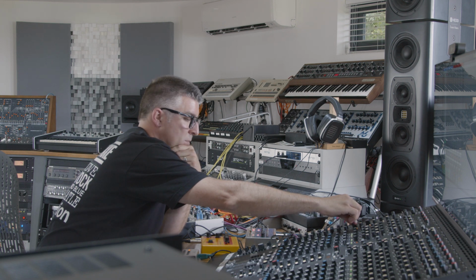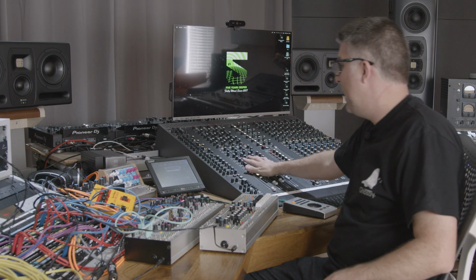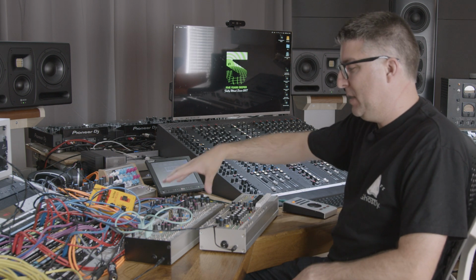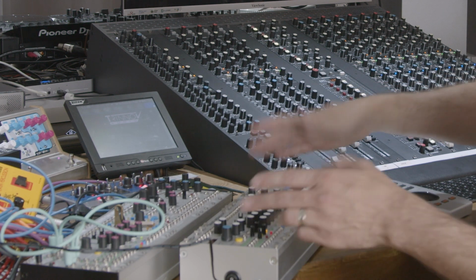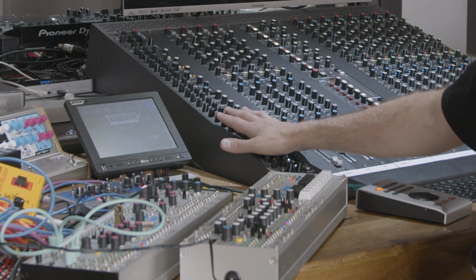This is the main console here, and this is the Zal AM1. So this is our Coupe that we use for just general jamming, and this secondary one here we primarily use to drive the CV channel.